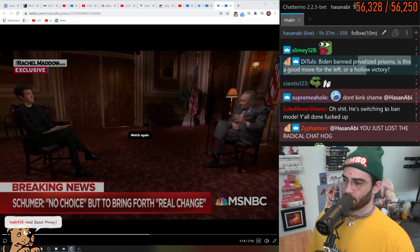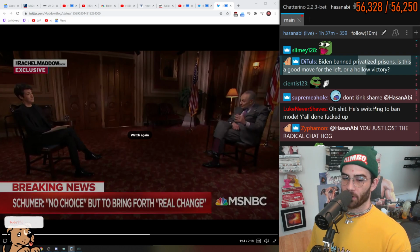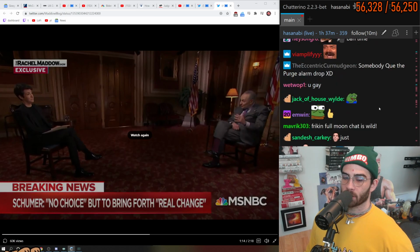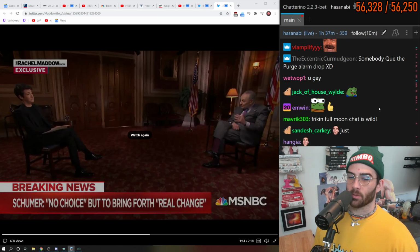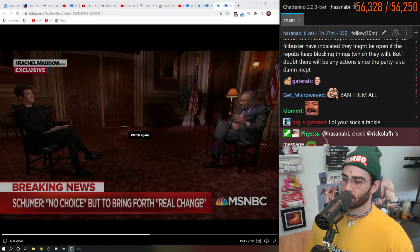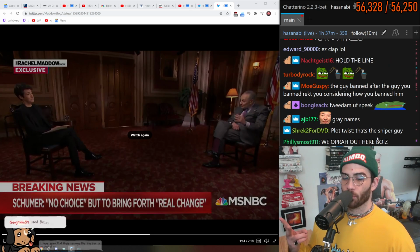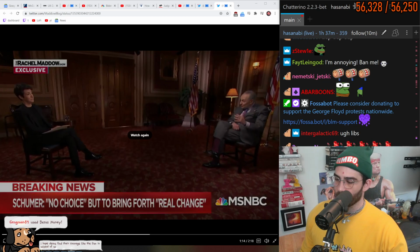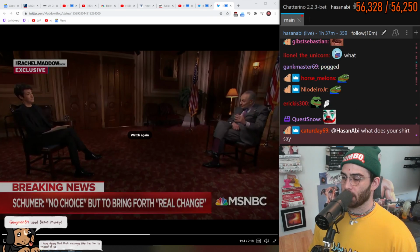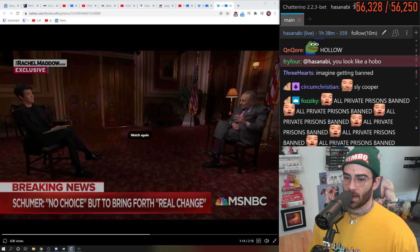Biden banned private prisons. Is this a good move for the left or a hollow victory? It is a hollow victory. Two reasons. One, because of the tiny fraction of private prisons that are federal prisons. And two, because it does not cover ICE facilities, which is a big chunk of where the private prison industry is making their money currently. So you have county jails and stuff that are still private.